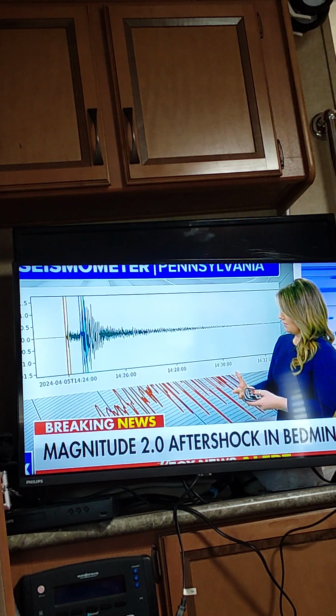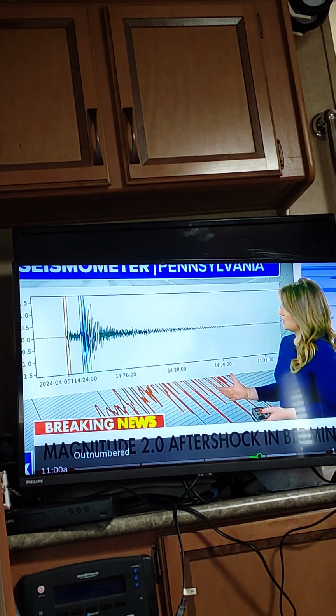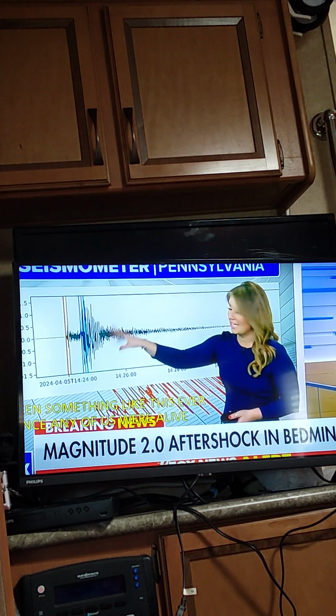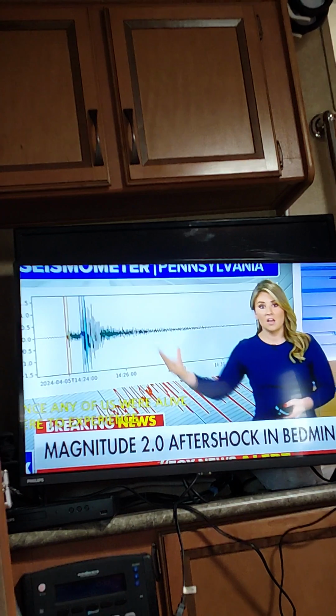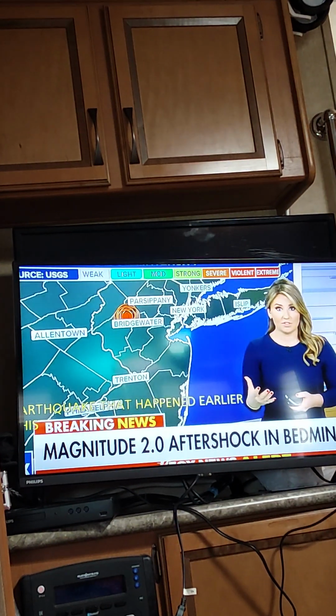I just wanted to bring that out to my viewers pertaining to looking at those seismograph readings. We're alive here to experience it. The seismometer here in Pennsylvania clearly picking up on the earthquake that happened earlier this morning. And again, this network of seismometers are going to continue to monitor for those aftershocks.